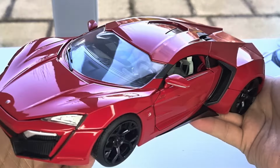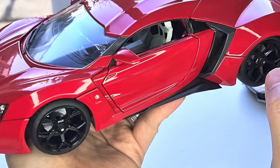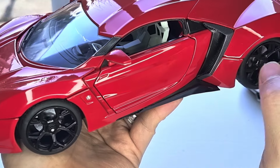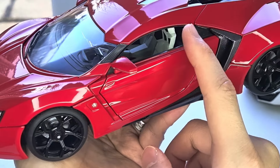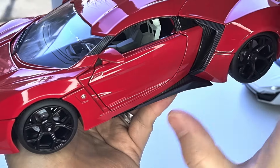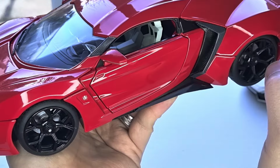There are also a couple of other brands I noticed before I finish. Sorry, this video is a little bit long, but I want to tell you that there are 2 other brands. One is called Autocraft, which is not Auto Art, actually Autocraft. They also made this Lykan, and it has a better version actually. It comes with a premium looking box and a slightly better interior with carpet, and it has the windows as well.